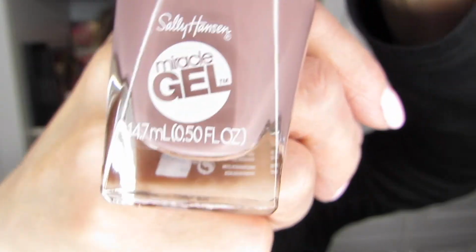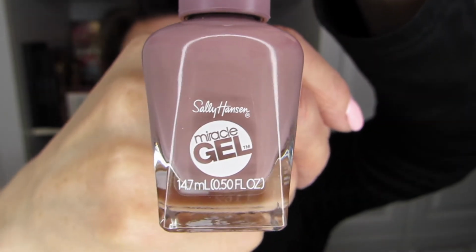Now this was the first time I used this one, and it is the Love Me Lilac, it's step 1 in the Sally Hansen Miracle Gel line. And I managed to get this one. I talked about it in my no buy. It was an impulse buy. I shouldn't have bought it. Got it for $3, equivalent to about $2 for me, just because of discounts and stuff. The whole point is I shouldn't have bought it, but I'm really happy I did.